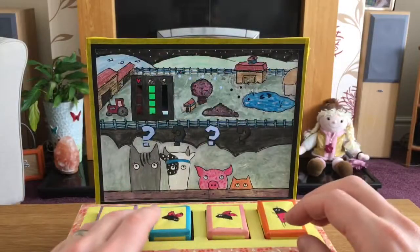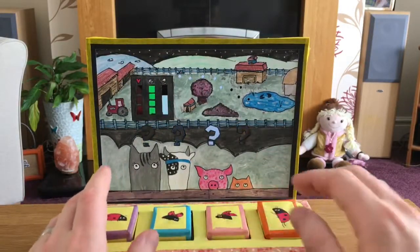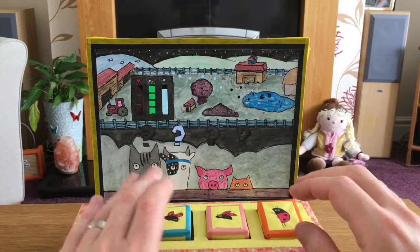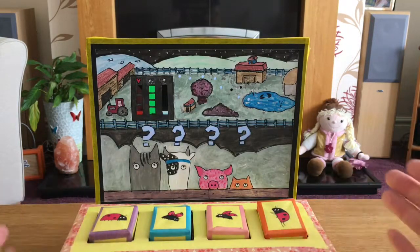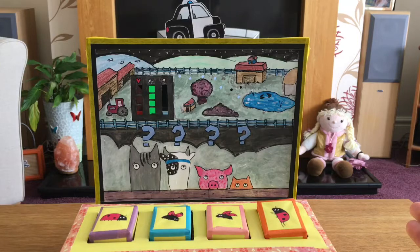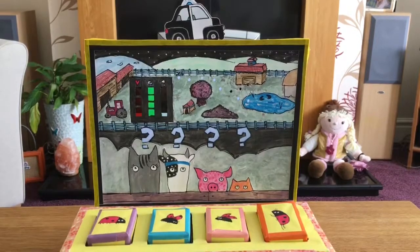So we're on the last level now, so you can see the thieves are nearly there, and the speed gets quite fast towards the end. And there's the end. And then hopefully we also get a little police car come up as well. And that's supposed to be the police siren at the end. And that's it.